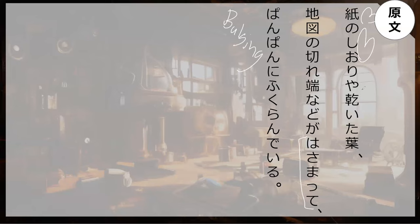The paper bookmark, along with dry leaves, was wedged into the fragments of the map. Incorrect. Hasamaru. Let me start again.